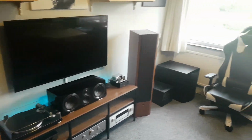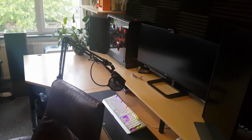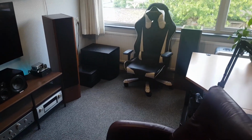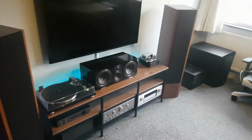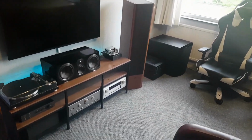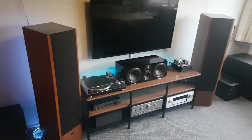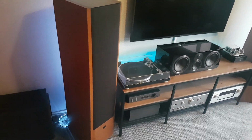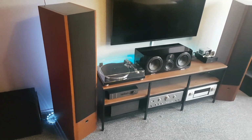This room is 20 square meters. I have my desk gaming setup and my home theater setup. It's a 9.2 channel system, and basically I do everything with vintage speakers. I really like a German brand called MB Quart. I will leave links to all my speakers down below, by the way, if you want to check them out.